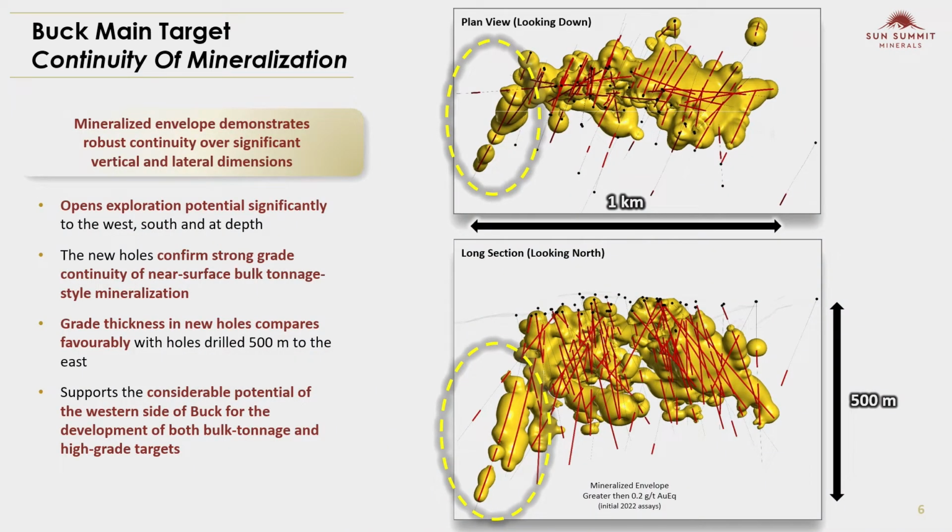This is something new. We're working on a mineralized envelope, so we're doing a geological model, and we're also starting to model the mineralization as well. These gold blobs would be everything over 0.2 gram per ton gold equivalent. This is the mineralization that is connecting in some way, so it's a cohesive mineralized system. And you can see here that there's quite a sizable amount of mineralization there.